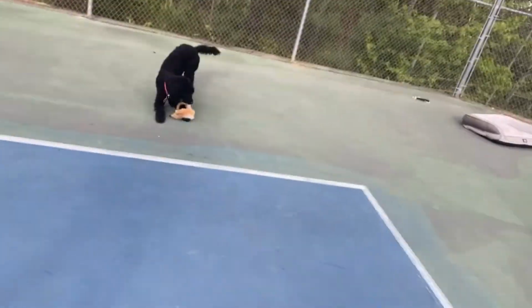So we played a little games there. We did a little back and forth between the crate and the bed, and a couple obedience cues. I'm gonna give her a few minutes break. We're gonna play around.